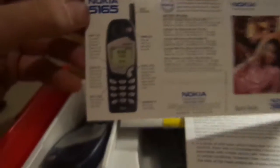And then of course inside the box, let's check it out. You got your instructions. And I don't know, they had about 3 or 4 variations of this. This is your little quick reference card here, telling you your basic functions of your phone. Oh yeah, call functions. It's like a little quick reference guide you keep in your wallet.